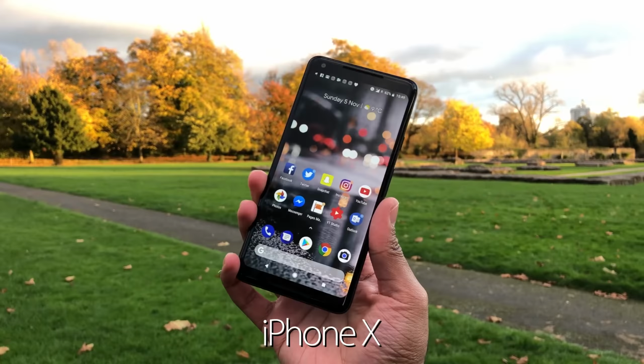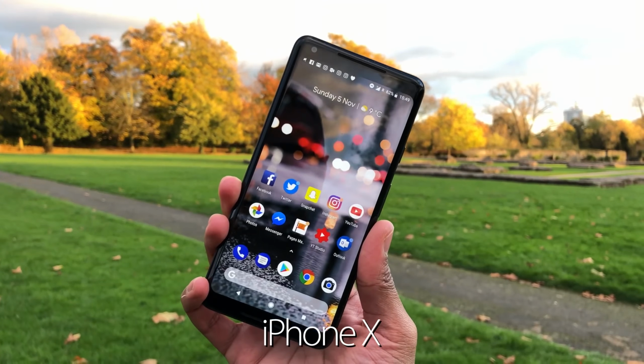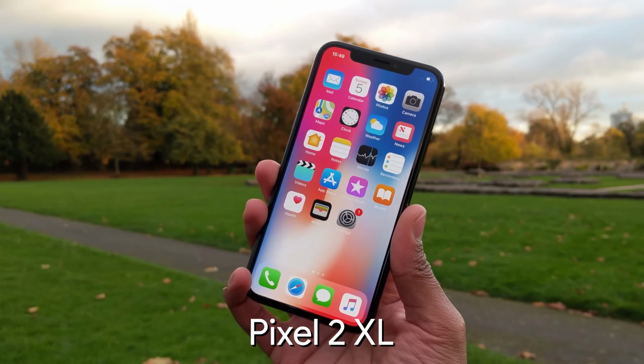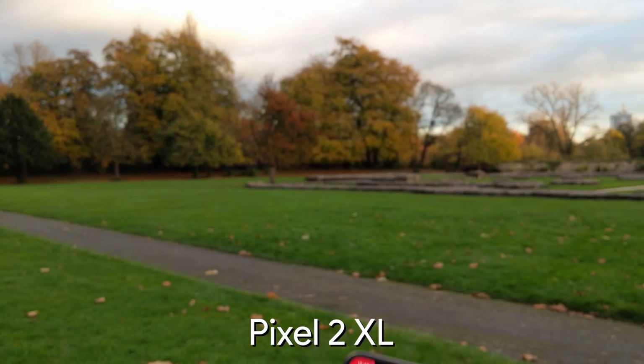Now we're just taking a look at the autofocus on the iPhone 10. Doing very well. And now the same autofocus test on the Pixel 2 XL. Let me know what you think.